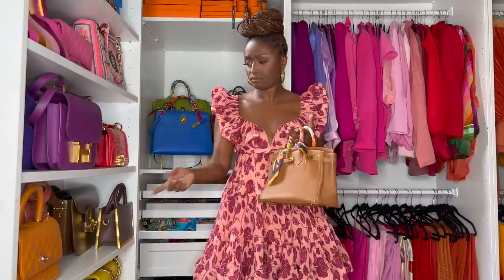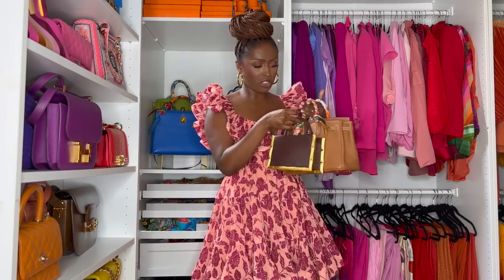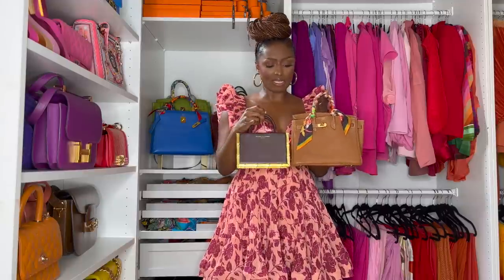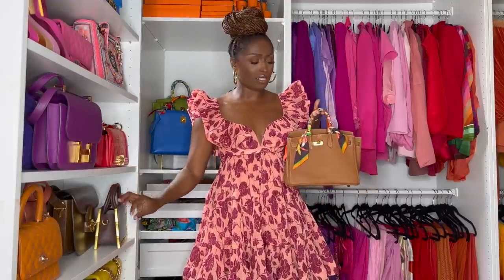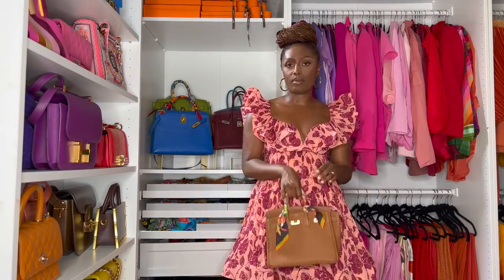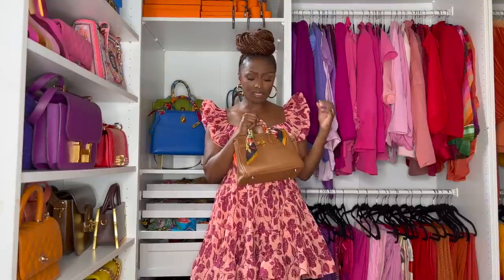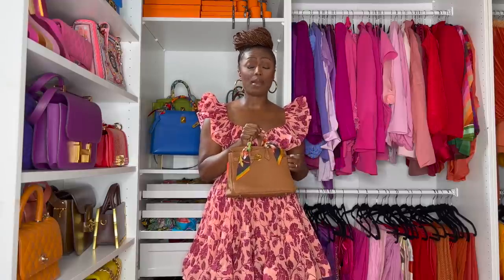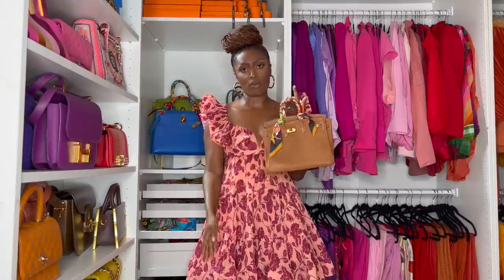Let me see. This is the Brandon Blackwood bamboo bag. I don't think people realize how small this bag is. It's a small bag. It doesn't come with a strap. It is a handheld bag. For me, it's a daytime bag. When I'm shopping, especially when I'm doing my luxury shopping, I love to carry this bag.